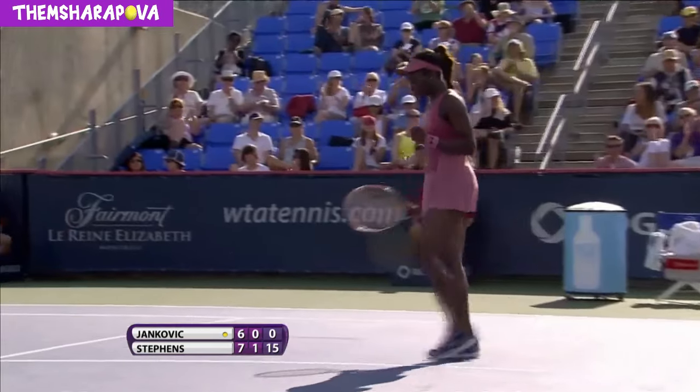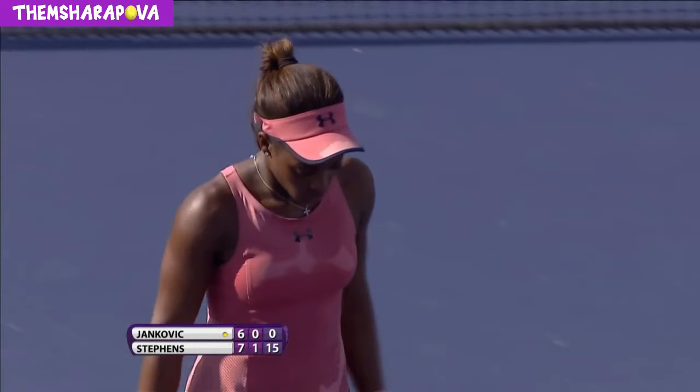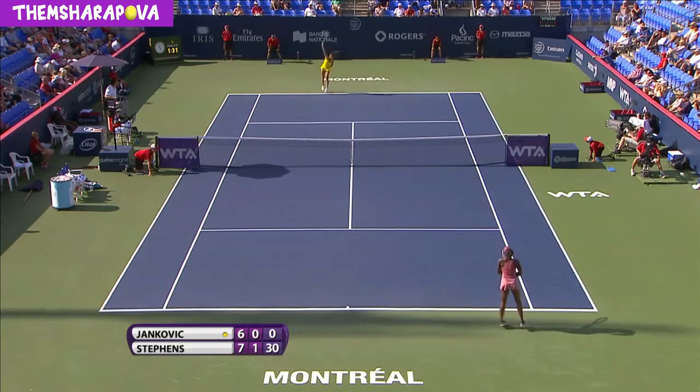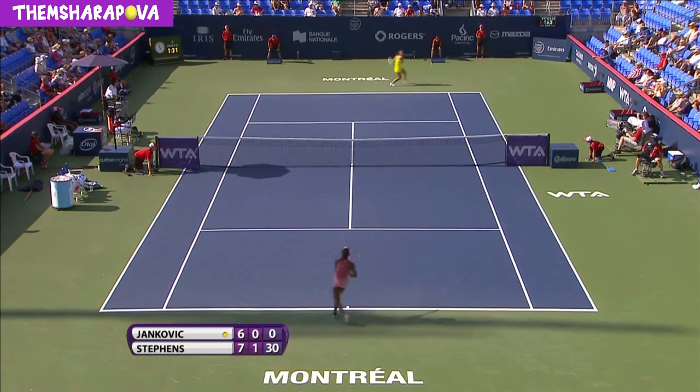Done from Stephens again, showing her ability at the net. Really, that is what she did. They've not really got near the Stephens serve in the last game, to find herself love 30 down. Real test of character this.